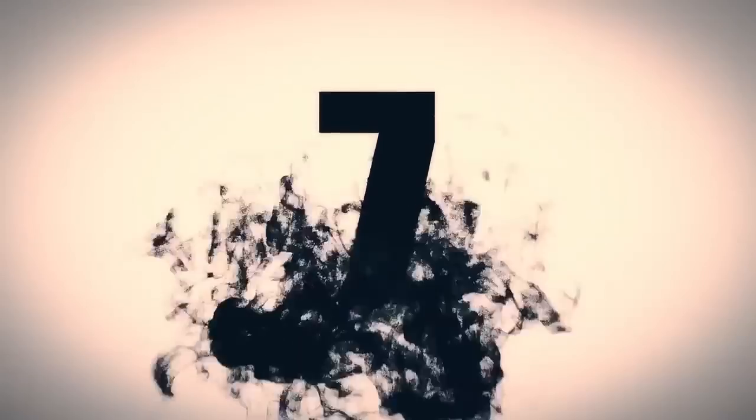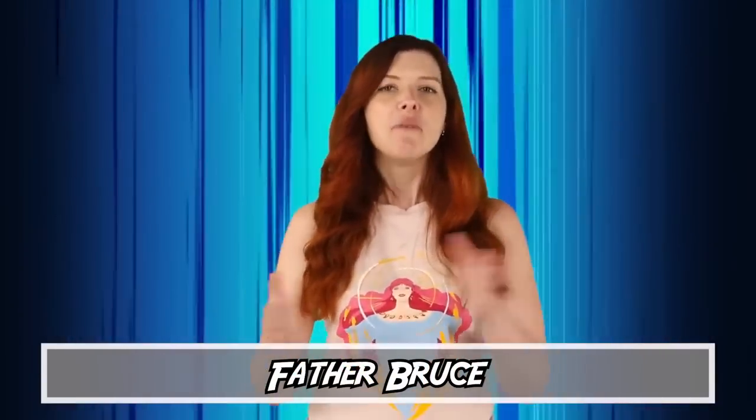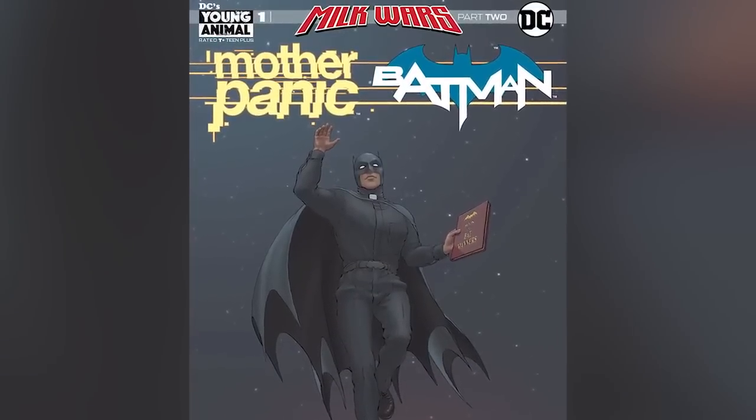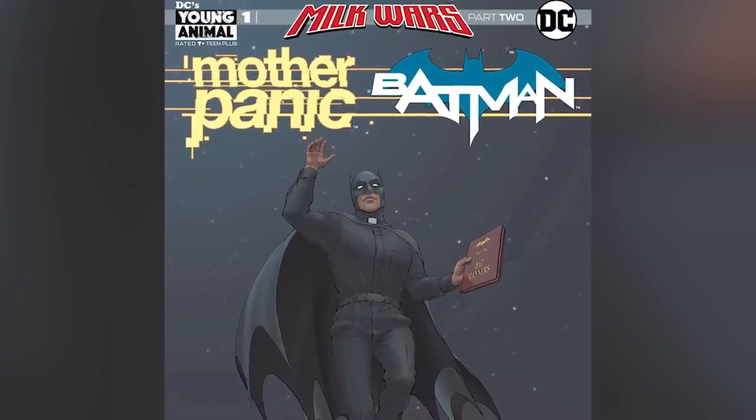Number 7. Father Bruce. You might refer to him as Bat Priest based on this art, but his real name is Father Bruce, and he is the head priest of the House of Milk and Honey, a new version of the Gather House. Father Bruce makes an appearance in Milk Wars, the Young Animals imprint crossover with the DC main world and characters. He is prominently featured in part 2 of the crossover in the Mother Panic and Batman special.